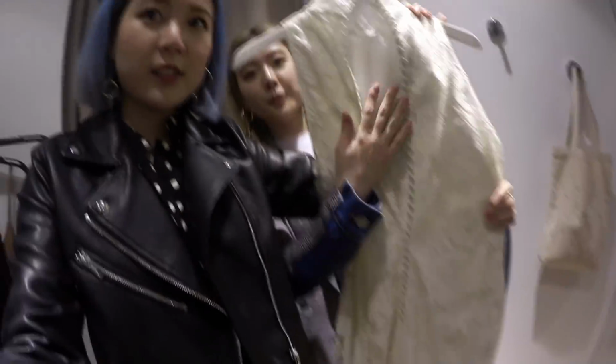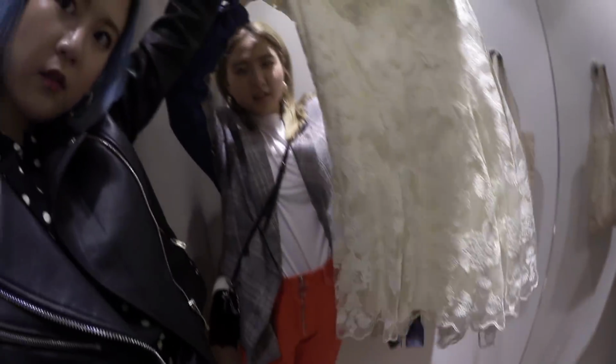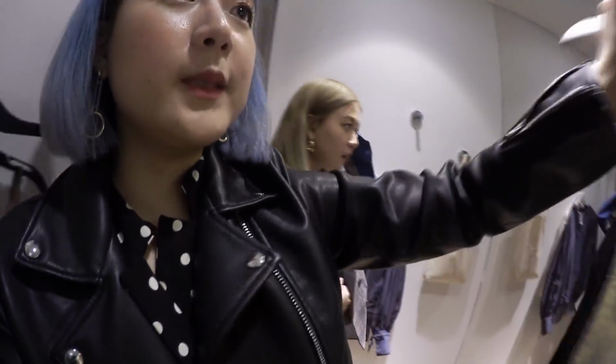One thing about the H&M Conscious exclusive collection is that they always include one wedding dress, and this is the one. This is the back. Look at this detail. Mermaid dress style. So gorgeous. Look at all these godets. I remember making a wedding dress in mermaid style when I was in high school. It was a pain in the ass.